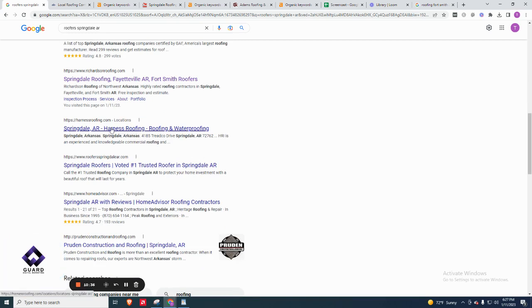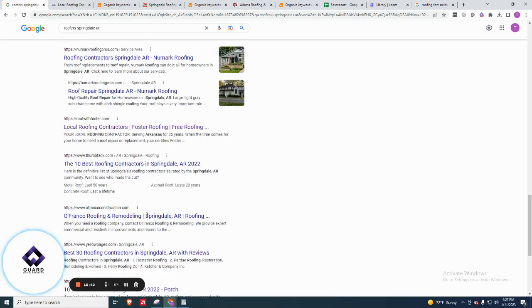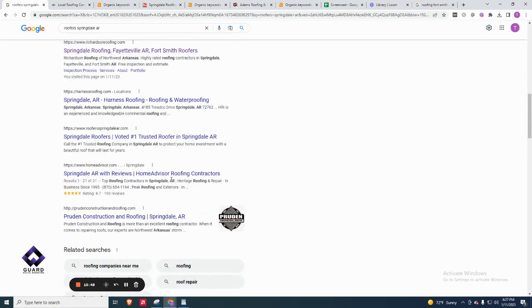Let's see some of these other ones. Prudent Construction and Roofing. None of these are really tagged that well. Local roofing contractors, that's you guys there. So even something like that could be the reason that they're boosting up above you as well. So there's a lot of things that go into it. Everything just needs to be double checked. And if it can be done correctly, again, I think there's a good pool of 40 to 50 good leads that would be coming to you every single month if you could dominate Northwest Arkansas as a whole.